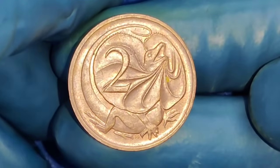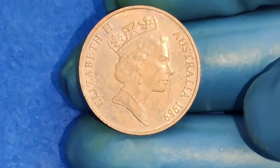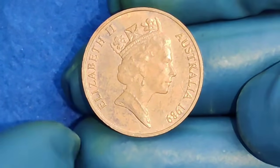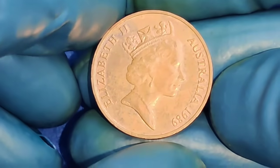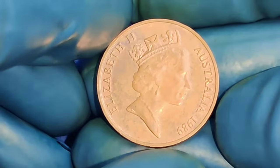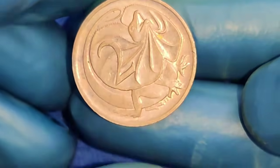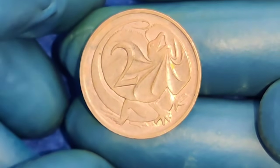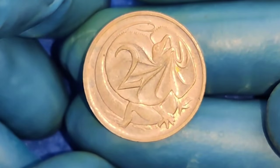Examine the details carefully. You're looking for that smooth, lightly faded yellow-tone discoloration on the reverse, especially near the tail and rim. Combine that with a clear lizard design and minimal rim wear. You're standing at the gates of fortune. A coin born in transition, carrying a chemical whisper from the past, and revealing its golden mark decades later, has now become one of the most unexpected treasures in Australian coin history.